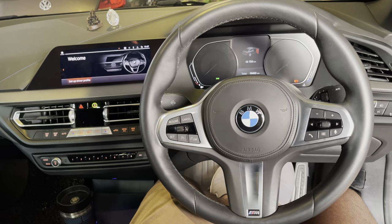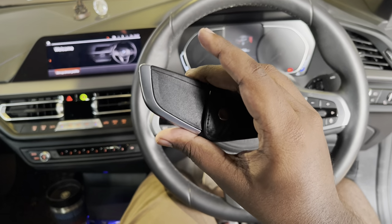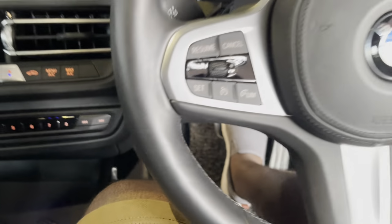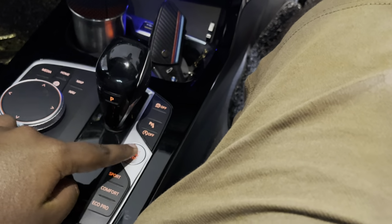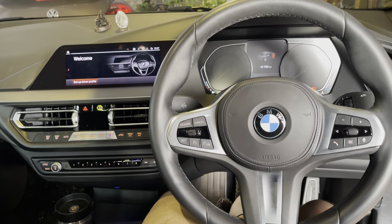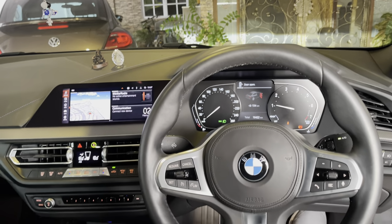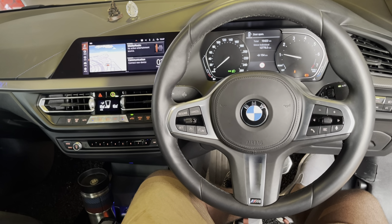So to start the BMW 218i Gran Coupe, just simply have the key fob within the interior, and simply put your foot on the brake. And then just hit the engine start stop button located in the center console. Very nice startup.